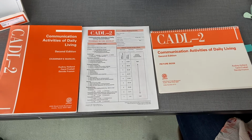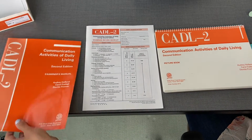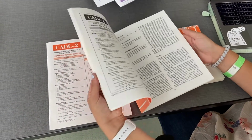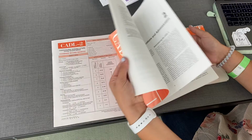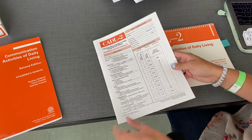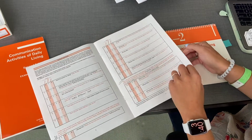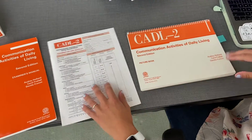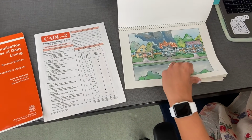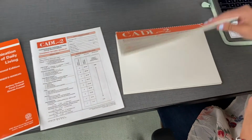So this is the Communication Activities of Daily Living test. This is what the examiner's manual looks like. It talks about validity, reliability, and then here's the record booklet for when you're doing the examination. And then this is the picture book that goes along with the test. So it has pictures like this that you ask questions about.